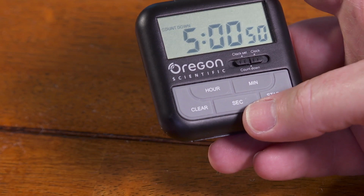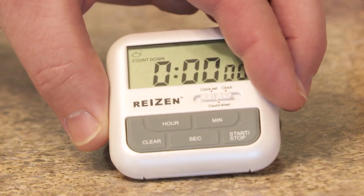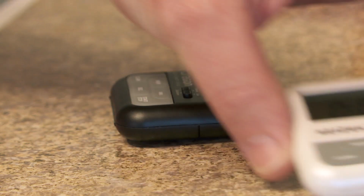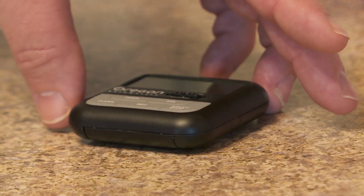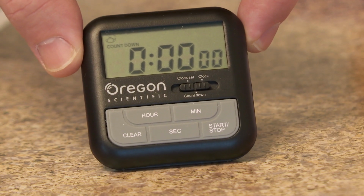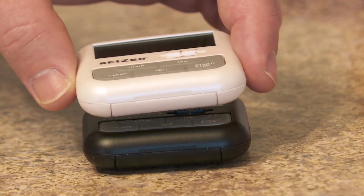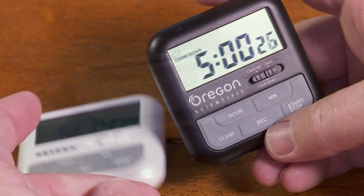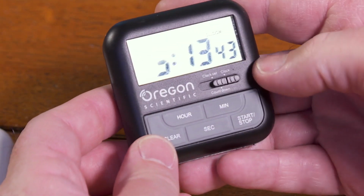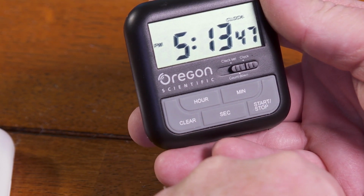Shop around. If you can't find this, try Amazon, eBay, some of the normal places where you would look for a talking countdown timer. Sometimes places that specialize in devices for people with certain limitations. For example, if you have problems with your eyesight, this would be a good clock and timer for somebody who has that difficulty. Because when you have it in clock mode, if you press the button, It is 5:13 p.m.